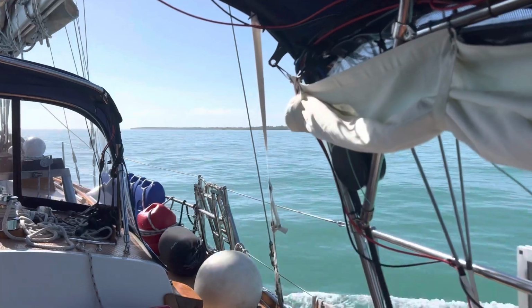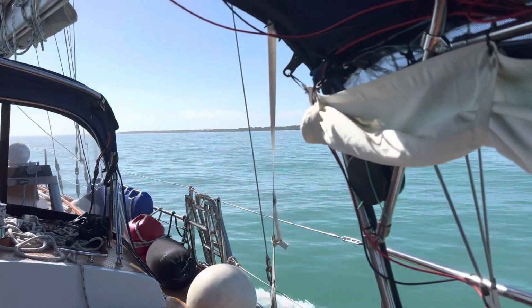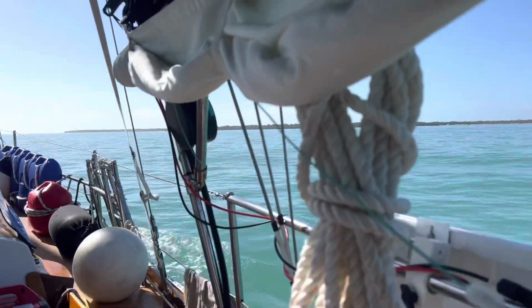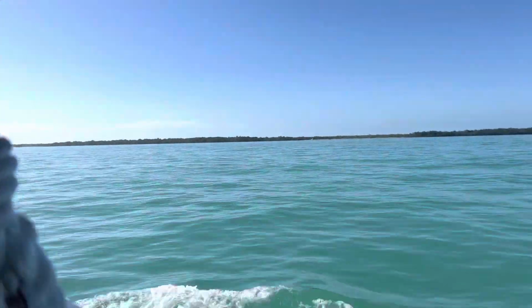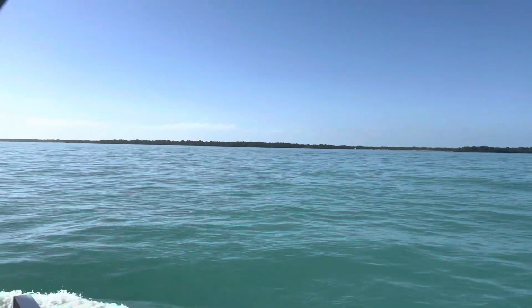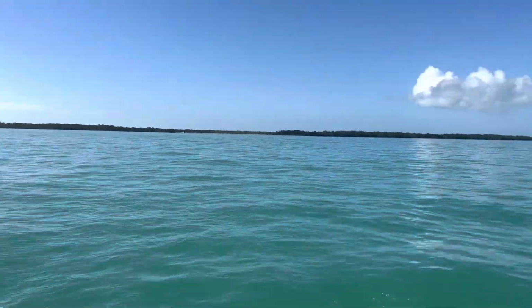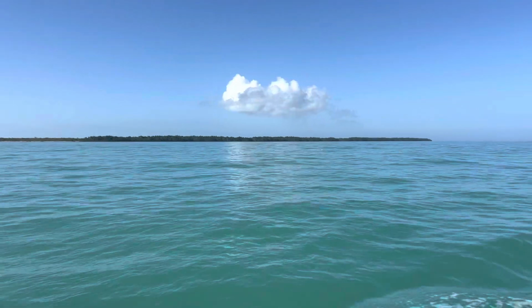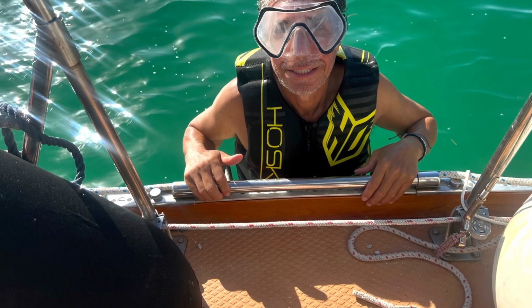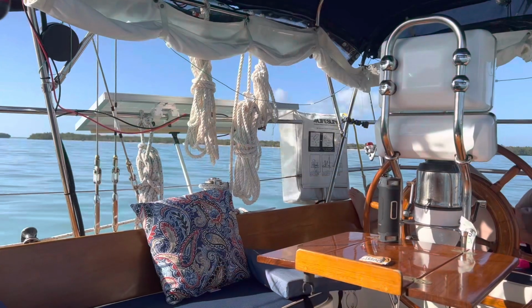The wind was not in our favor, so we had to motor the rest of the way. Coming into Marco Island. We set the anchor and checked it twice. It was fun going under the boat.